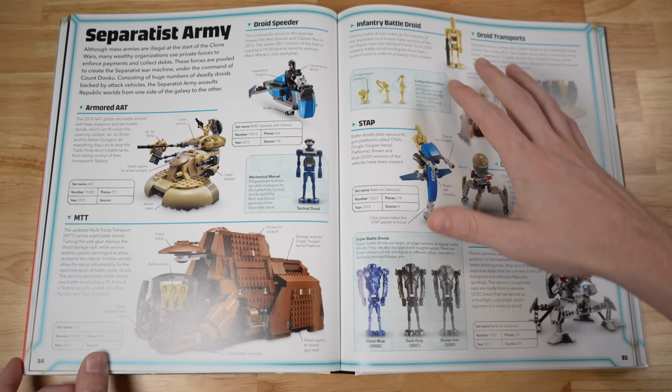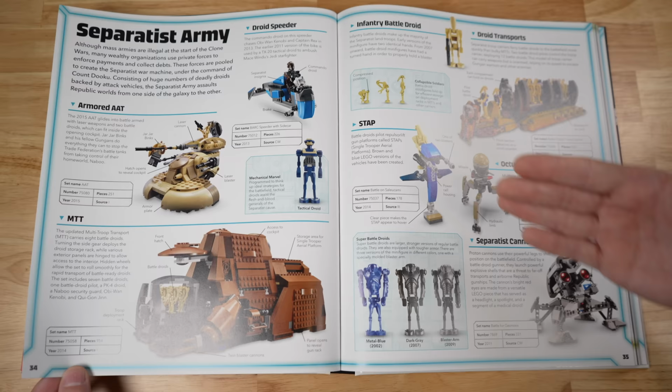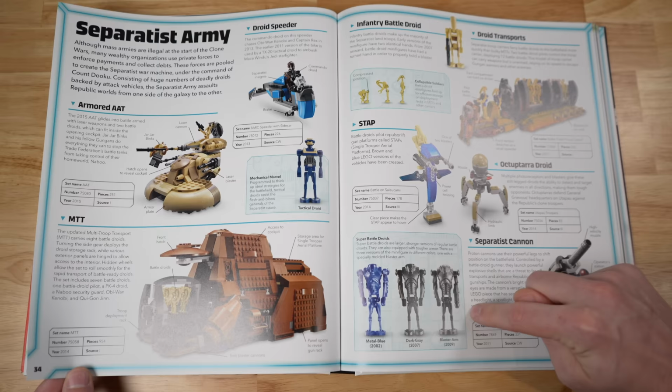Some interesting choices. They chose an older AAT, but the newest MTT. Also, this is, again, why these books are weird to me. This book came out April 2nd, 2024. The new Super Battle Droid came out on January 1st, 2024. So we're 4 months outdated on this Super Battle Droid graphic where we could have had the 2024 Super Battle Droid here. It's just like, do you really care? I don't know. I care. I just think it's weird.